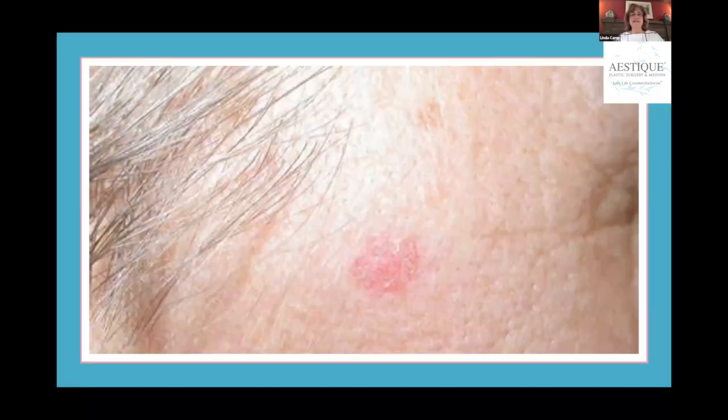The next lesion is very common in sun-exposed areas of the face and forehead. This one is of the right temple. It's about 1 inch in diameter. It has some asymmetry to the border, some redness, some itchiness to the surface with flaking of the skin.